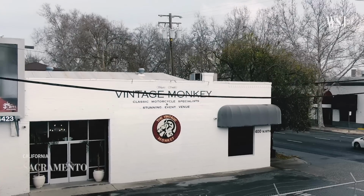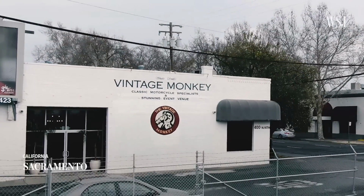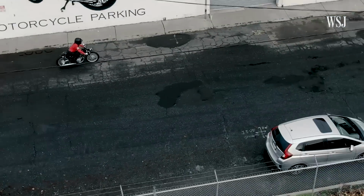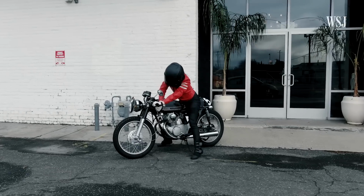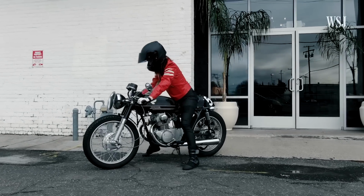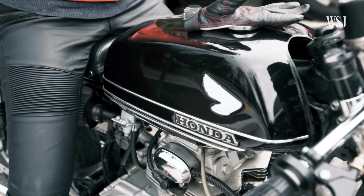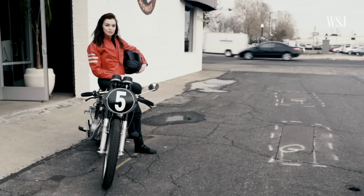You know, people come in and they ask that all the time. They're like, what is your favorite motorcycle in here, Shasta? My favorite's my bike, you know, the very first one. It's a shiny little black bike that looks really fast. I would describe this little Honda as a little rocket.